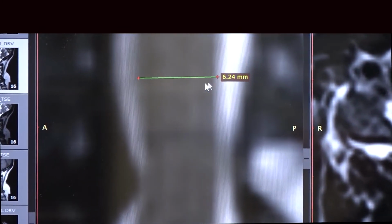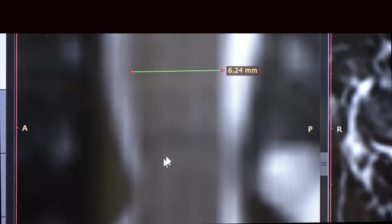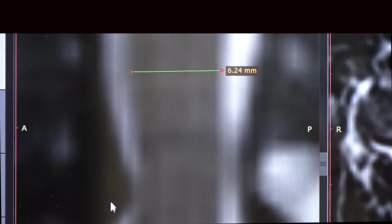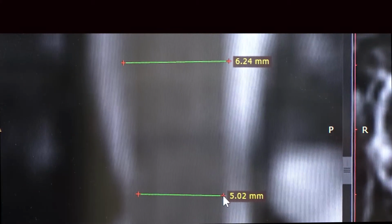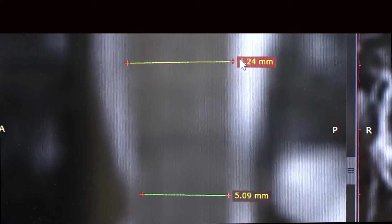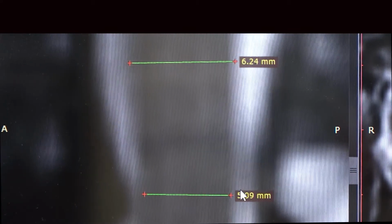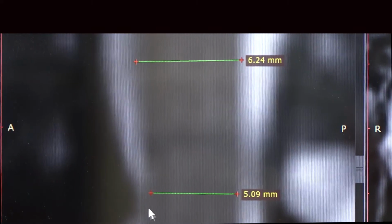let's say at this level, which is behind the body of C5, I get a 6.24 millimeter front to back distance. When I go to the disc herniation at the 5-6 level and I measure again the distance front to back of the spinal cord at that level, I come up with about a 5.1. So there's a whole millimeter worth of difference, which indicates that at the 5-6 disc herniation level, there is an indentation and pressure on the spinal cord.